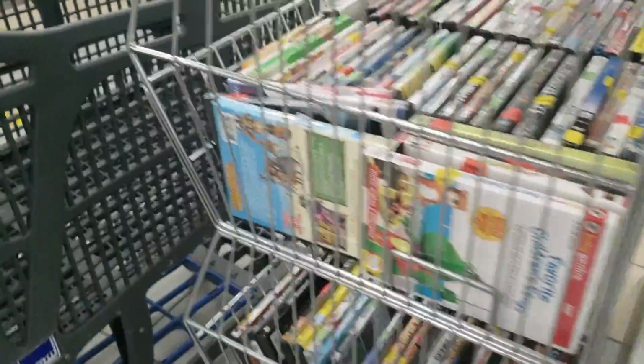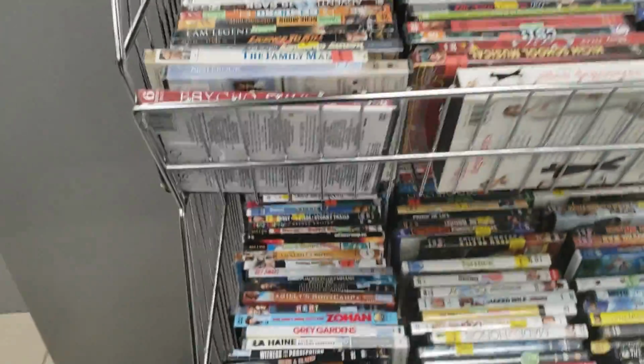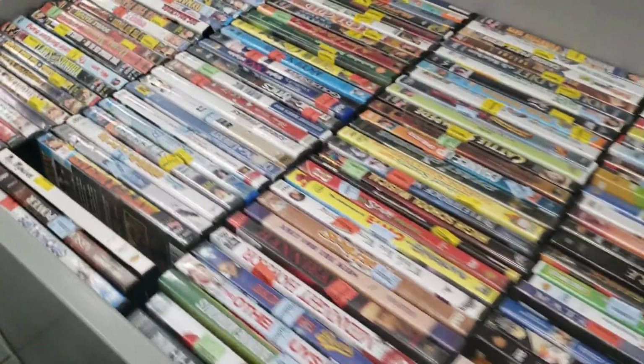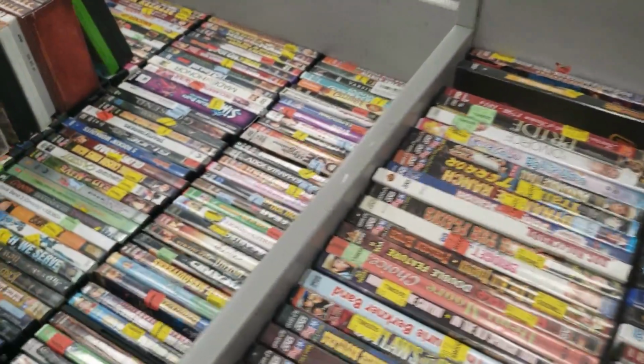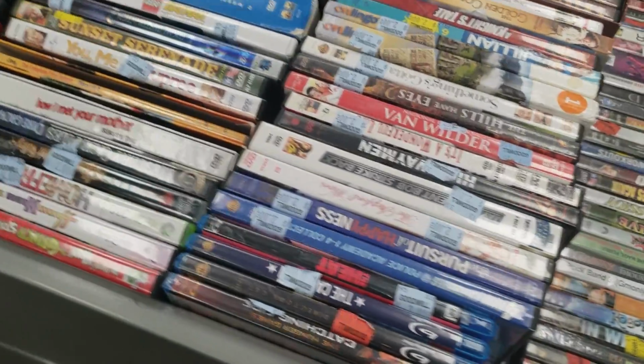I could sit here and scan all the DVDs, I could scan all the CDs, but I come inside of this thrift store and a bunch of other thrift stores pretty often, so I can tell what's new and what's not. I've scanned through most of these a lot of times. I kind of know that there's nothing too great.